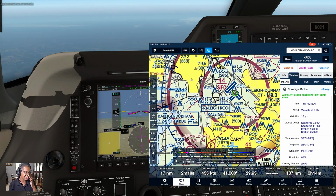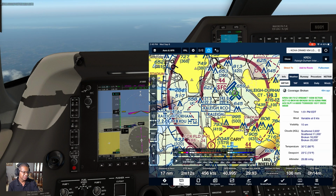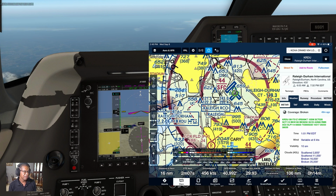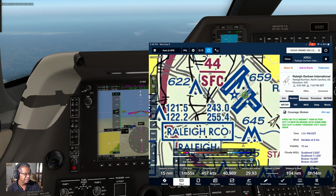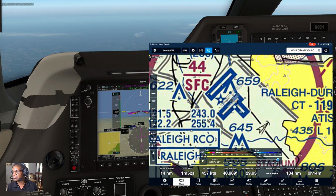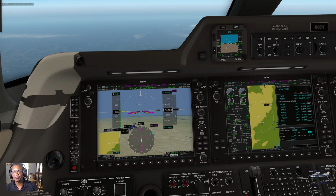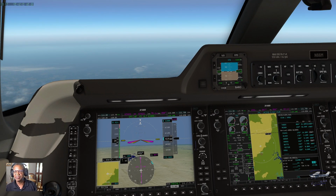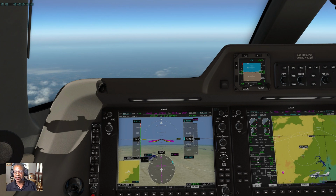Okay, variable at 6, 10 statutory miles, scattered at 2,600, 11,000, 16,000. Okay. No rain. And 2,600. Field elevation is at 400, so I could actually fly the visual, but I think I'm gonna shoot the RNAV. Okay, so I can close that up and clear that out.